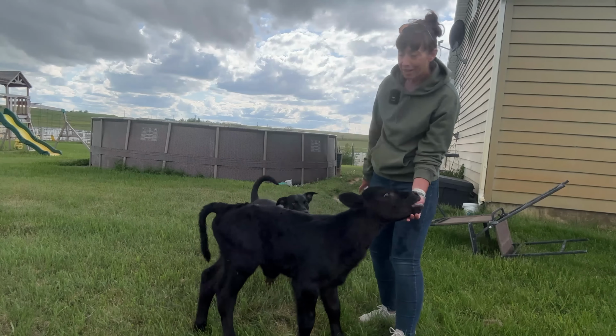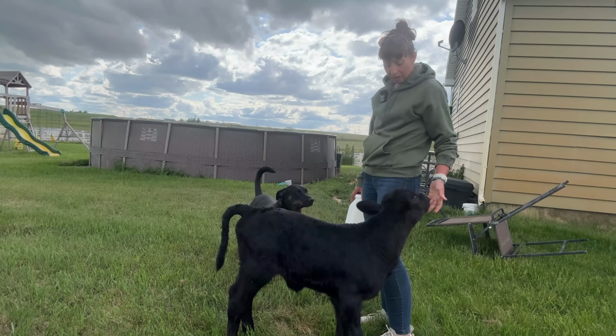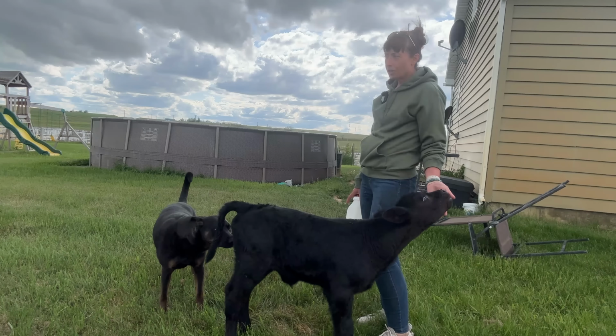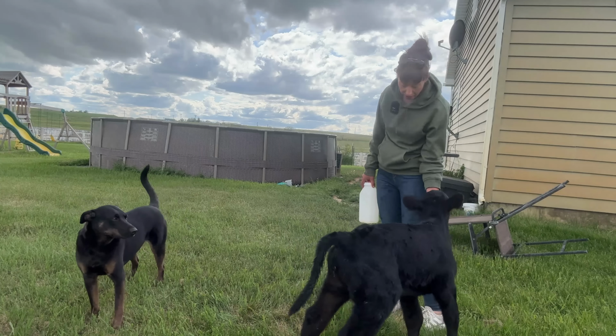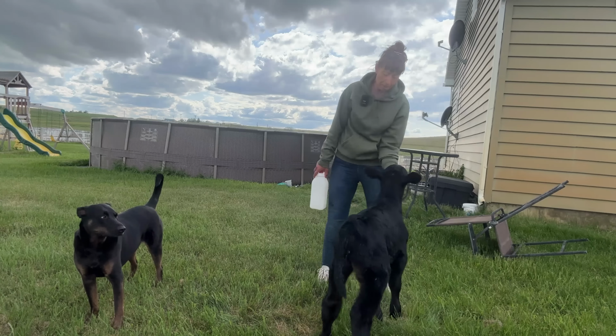Also, make sure you mix it properly. Ideally, you should weigh how much powder you're putting into how much water. They all come with a scoop. I don't weigh it, but I do try to be fairly accurate with the scoop and make sure I'm giving level scoops and not over or under filling the scoop, because not mixing properly will also mess up their gut.